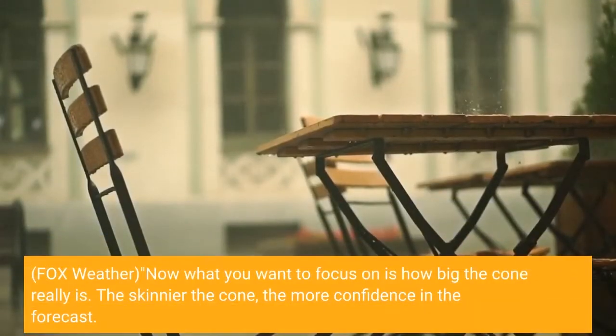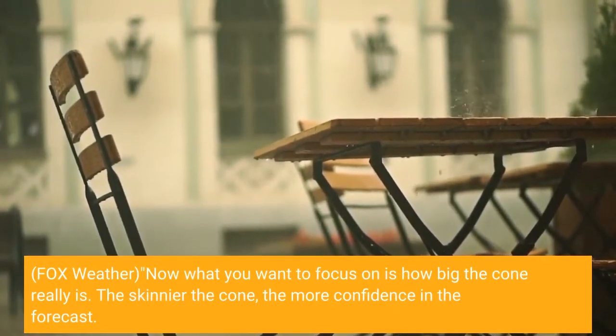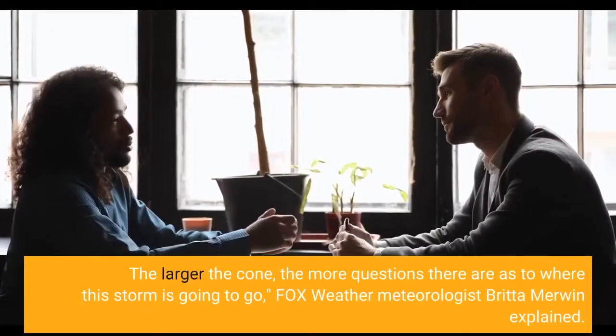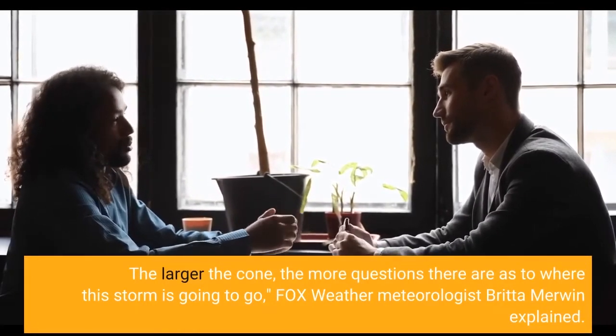Now what you want to focus on is how big the cone really is. The skinnier the cone, the more confidence in the forecast. The larger the cone, the more questions there are as to where this storm is going to go, Fox Weather meteorologist Britta Merwin explained.